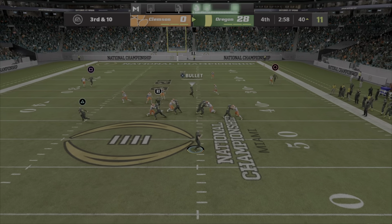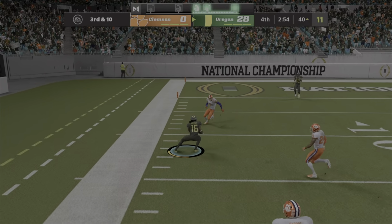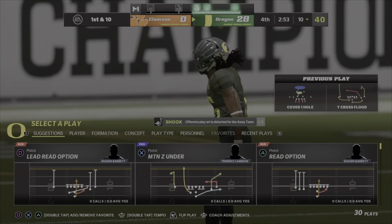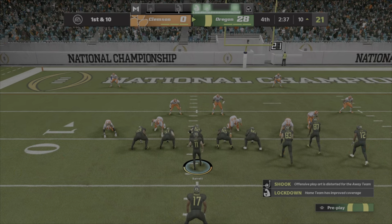Back to throw Barrett. Found his target. It's Anderson. And he's taken down, but not before reaching the 10-yard line. A big one there on third down. They hit for 30 yards. Boy, another big play.